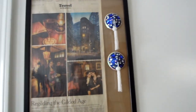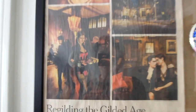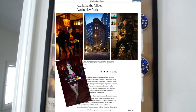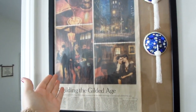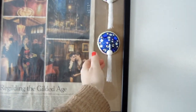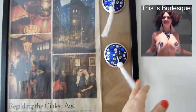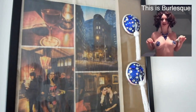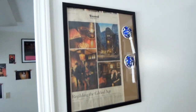This is one of my favorite posters that I have hanging, because it has a picture of me on the cover of the New York Times travel section back from 2015. That was my very, very first gig, and I got right on the cover of the New York Times. I was gigging as a cigarette girl on one of the Shanghai Mermaid events. And here is the pair of my very first tassels that I have done at least 100 shows wearing. Then I upgraded them and decided to give this pair eternal life here on my wall. I love this piece, love, love, love it.